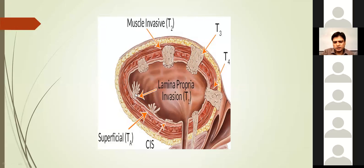The rest, the Ta and T1 and CIS, are comparatively good news, but when we see T2 disease and onward, this is bad news. So T2 disease is the one which has penetrated into the muscles. Some are superficially penetrated, some are deeply penetrated into the muscles.